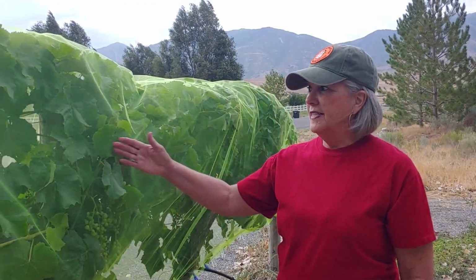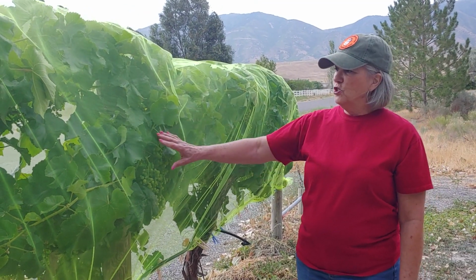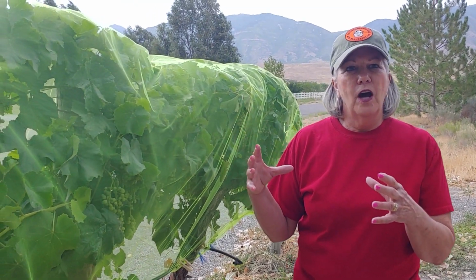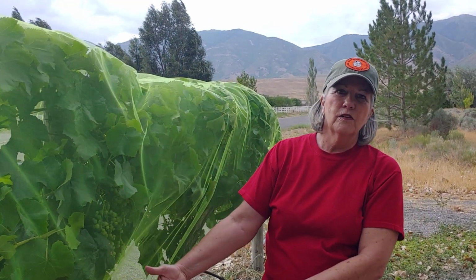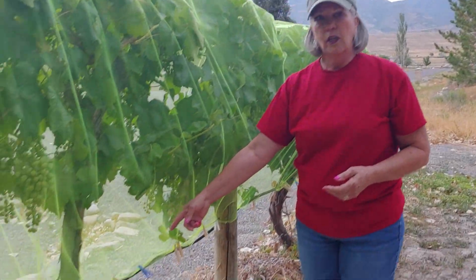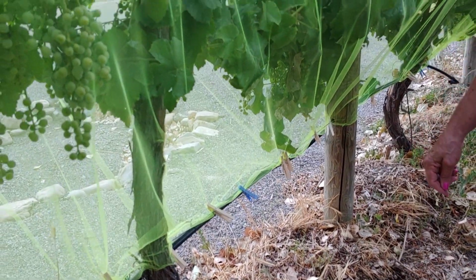Well, this is what we've done this year to protect our grapes. This is tulle. It's very inexpensive. We bought a whole bolt of it for $40. It's 9 foot wide. You can drape it down both sides of the grapevines and secure it at the bottom. As you can see, that's what I've done here, just simply using clothespins, which are super cheap and super easy to take on and off.